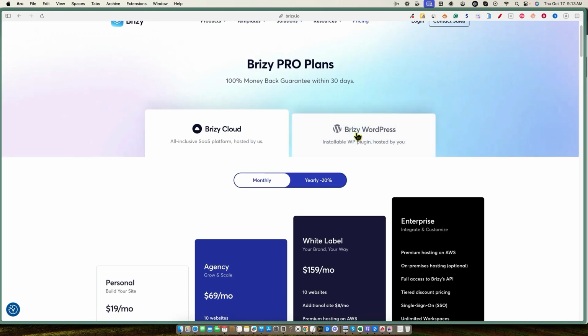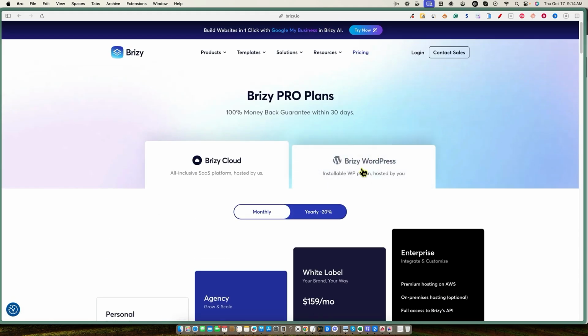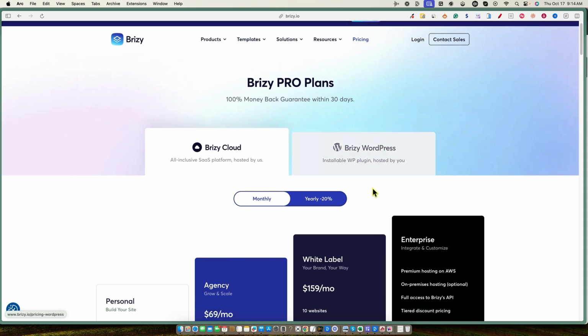So that tells me you can host your own website, but then use their plugin to create your website in an AI way, which is really cool. I like that ability. What that does is you don't have to build it on their platform and then export the website and figure out a way to import it to WordPress. You can just install your WordPress on your own hosting and then install their plugin and use it, kind of like Elementor or something like that.